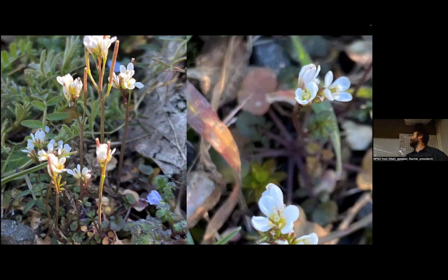This is Western bittercress, which I don't talk to enough working botanists to know, but the Oregon Flora lists Western bittercress as a native, which I don't know. It's everywhere. Brassicaceae is all over the place. And there are definitely these little cresses that are not native. But if you look at the Western bittercress, this is probably it.